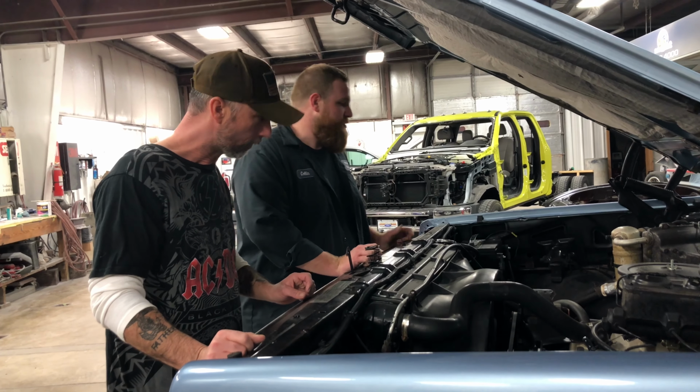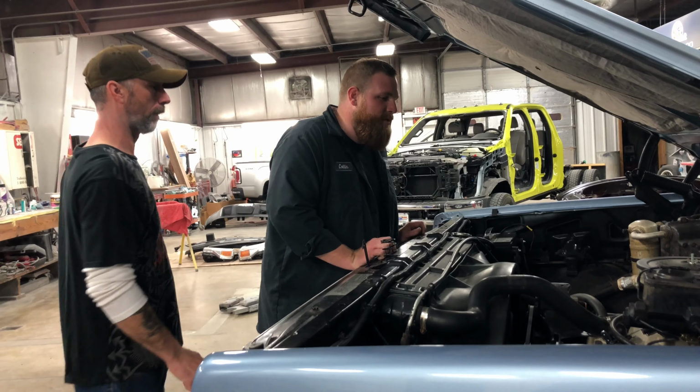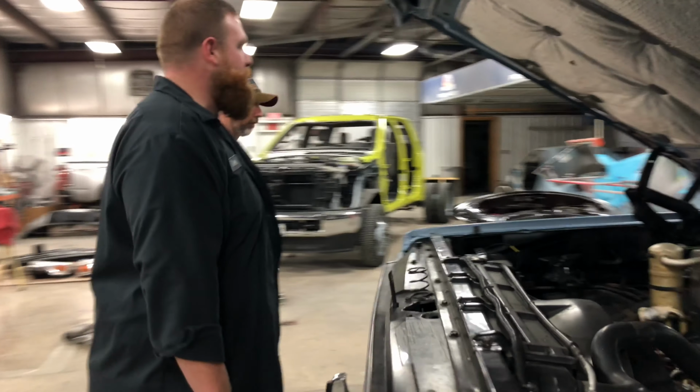Yeah, I'm going to get the air conditioning hooked back up. I got the compressor. I think the compressor weighs 40 pounds.